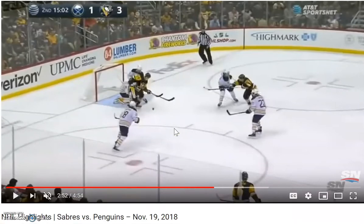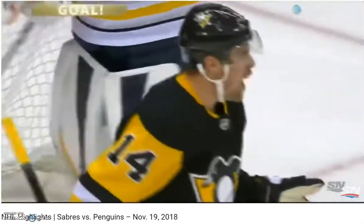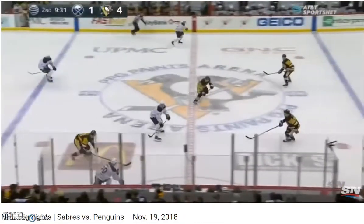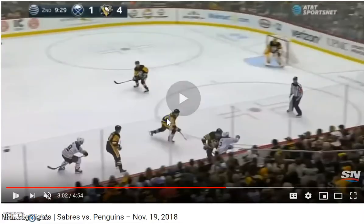Again, Carter Hutton does need to do a better job with rebound control here too. But it's a spam right there. He's too late to pick up his stick. His skates have got to be facing up ice. He's got to move Tanner Pearson, not just let him stand there. But Carter Hutton does have to have better rebound control.